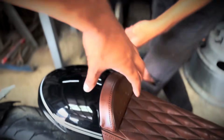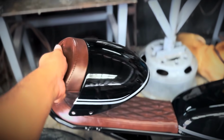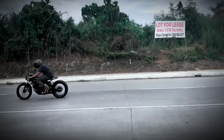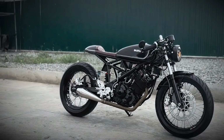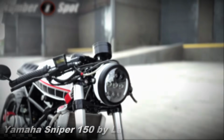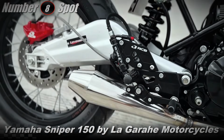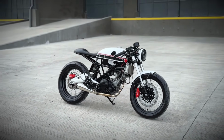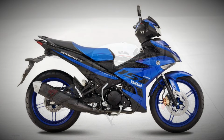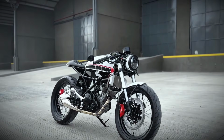It may have a small engine, but with the right modifications, it can reach 180 kilometers per hour, which for a 150 cubic centimeter engine is not just impressive, it's biblically impressive. Just like the previous project, this one also impresses when you see the before and after. It's gone from the kind of bike your neighbor ignores to the kind that makes him move house.